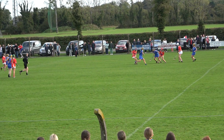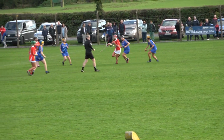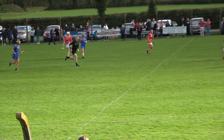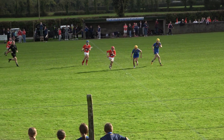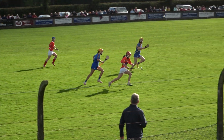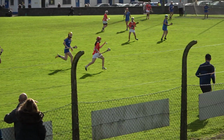Out towards Emma again and Anna. Trim need to just get on top here again. Stacey has it. Stacey slightly overcarried it, but gave it on in towards Ava. Ava doesn't go with the hand, she goes with the stick. She gets the second ball. Well played by Ava, and she's on a run. Brilliant play by Ava. John McMorrow would be very proud.